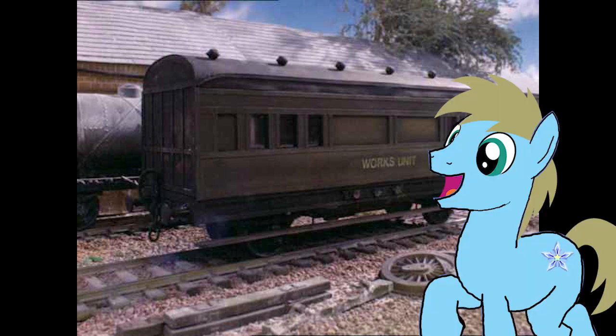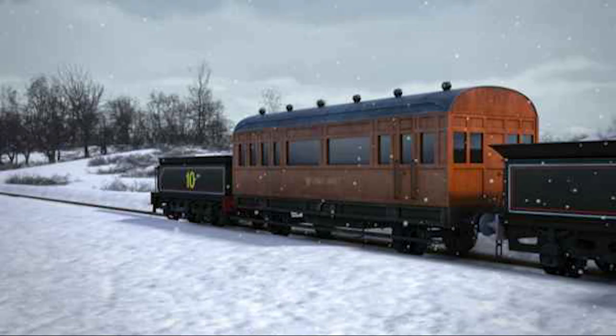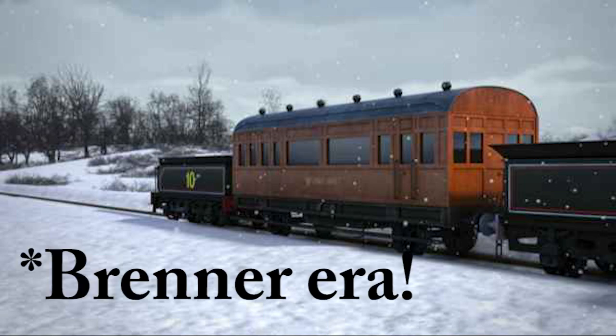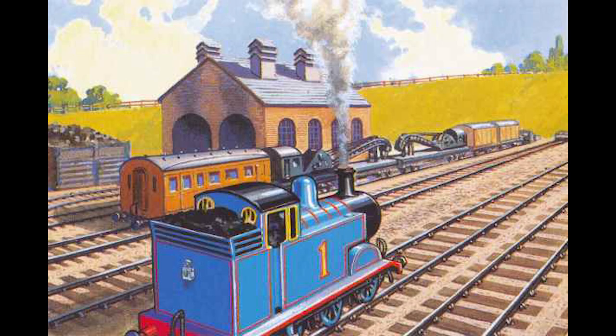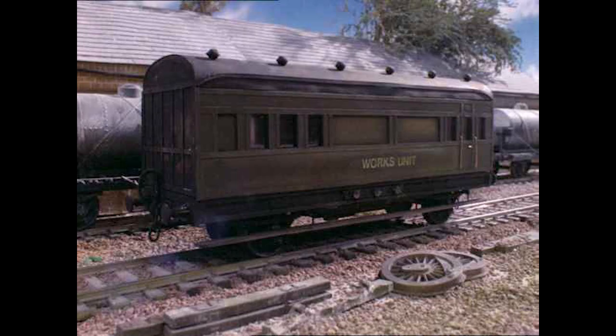Number 5. The Works Unit Coach. Boy, we're having a lot of coaches on this list, huh? There are two liveries of this coach, the dark green one from the classic era, and the orange-brown one from The Adventure Begins, as well as in the Railway series. Since we got the original breakdown train in the classic wooden railway era, why not introduce the Works Unit coach as well? In fact, the breakdown train will be incomplete without it.